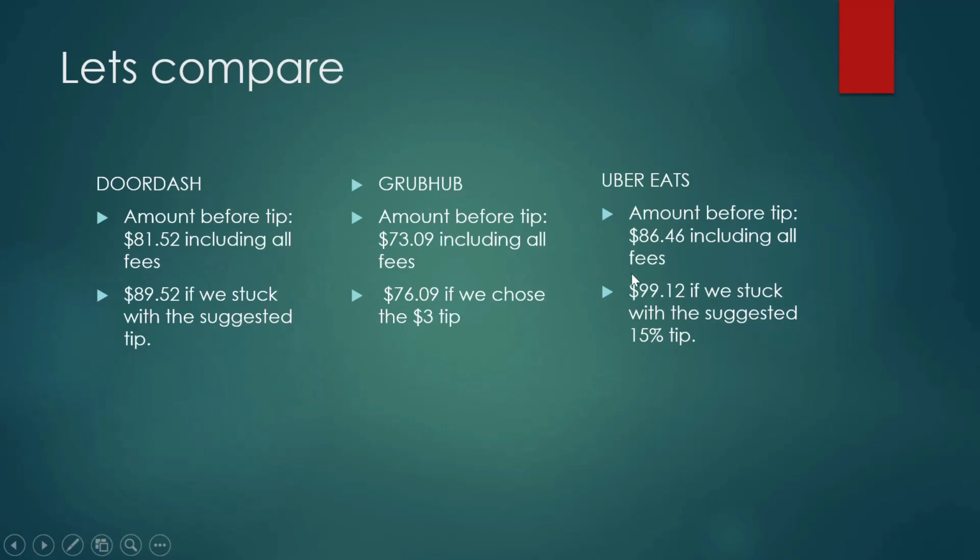So this is quite a big difference here between these different platforms, right? So here, Grubhub would be the cheapest, but that's also the lowest tip. But this is only a $7 tip, and it's like $13 higher than Grubhub. So anyways, yeah, interesting. Okay, so that was the Sharky's data.